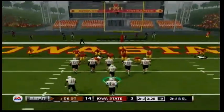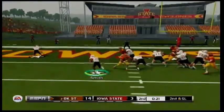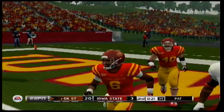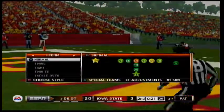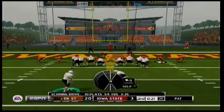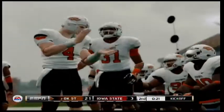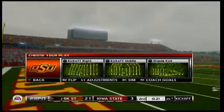Second and goal. Ball on the 4. Everybody bunched up tight defensively. Touchdown, Oklahoma State. And he tacks on the extra point. A 10-play, 61-yard drive. And the result, 7 points. So the score now, 21-3.